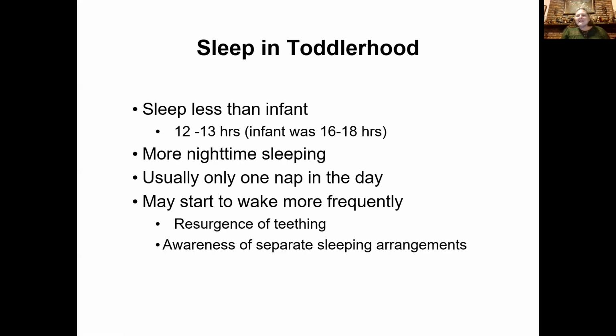So in Western societies, however, toddlers are like, why is mom and dad in there and I'm in here? How come I have to sleep by myself? Or how come mom's in there and I'm in here? And they become very aware. They're developing their own little personhood, their own sense of self, and they're realizing the separation they have from their primary caregiver. So that's another reason for waking.